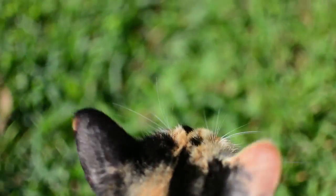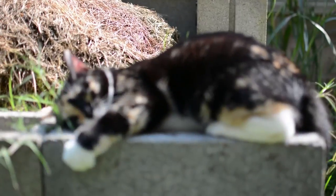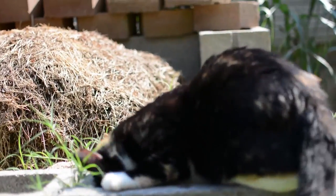Gracie, along with her brothers and sisters, were rescued from the cold as kittens. Now, they were either abandoned or their mother was a feral cat.